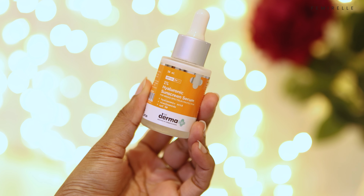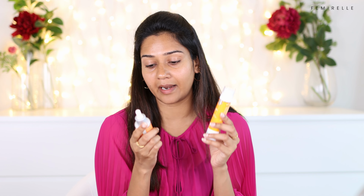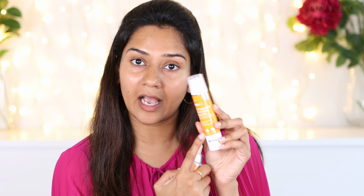The first brand that I have today is Dermaco, and I have these two products from Dermaco. Both are sunscreens and they both are the 1% hyaluronic sunscreens. So this is the aqua gel and this is the sunscreen serum. They both have 1% hyaluronic acid, which gives you that dewy, comfortable look on your face. It's so light. This one has PA++++, whereas this one has PA+++ only.